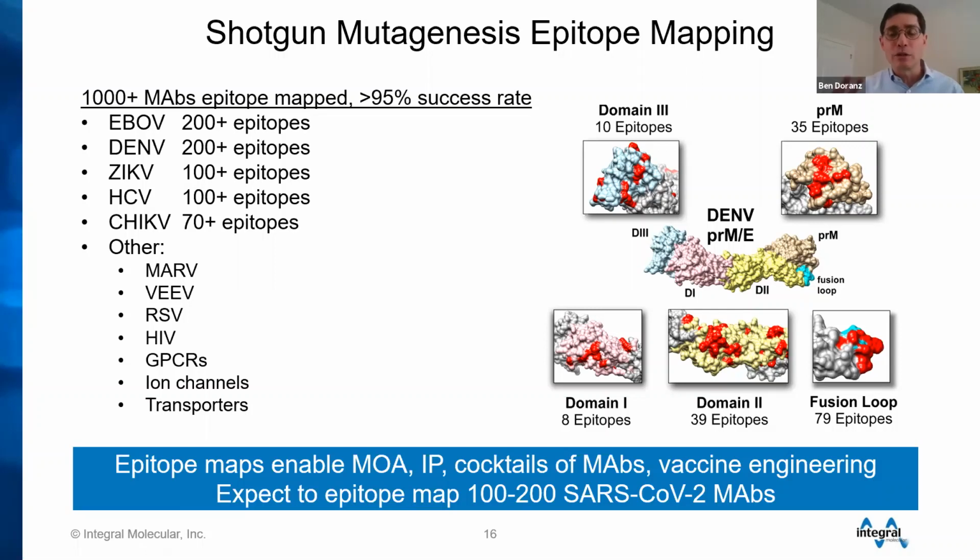Because of the way we do it, and there's more information on our website, I won't go into the details. But we've epitope mapped over 100 to 200 antibodies for Ebola, for dengue, for Zika, for Hep C, almost as much for chikungunya now. These are some of the results on the right for dengue, summarized in one place. We've also done many other viruses and cellular proteins as well.